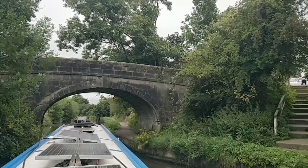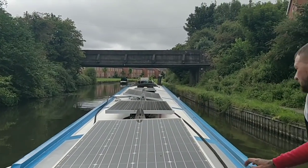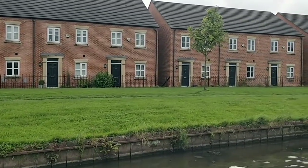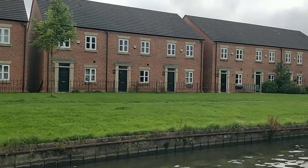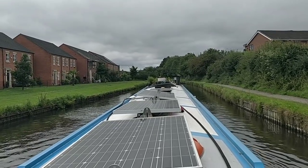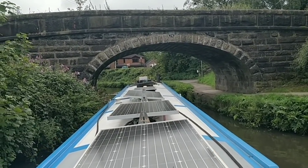These day boats are coming down here. Day boaters hire them out for the day and you go out for trips. Nice, isn't it, doing that? Lovely houses, these, aren't they? Nice bit of green in front of your house on the canal. It's a lovely place to live. Better on the narrow boats. Got some canoeists, didn't even see them.